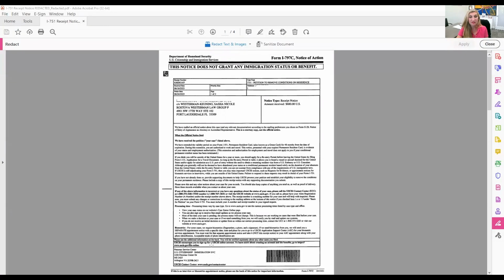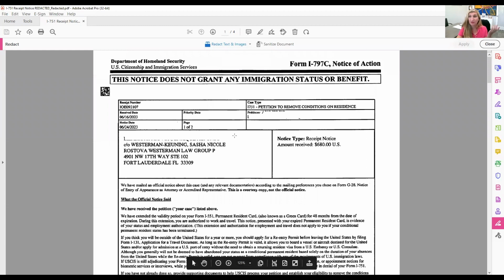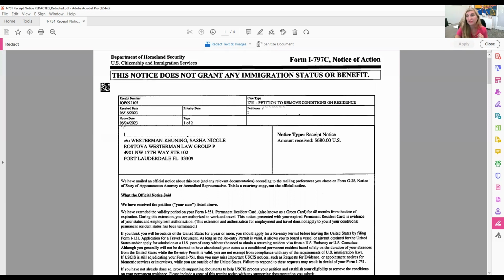So what happens in the interim while that case is pending? Well, you're going to get a special receipt notice. Let's use our June 30th deadline. Let's say my green card expired on June 30th, 2023. Here is my receipt for my petition to remove conditions on my residence, my I-751 form. And you can see this one was received on June 16th, 2023.